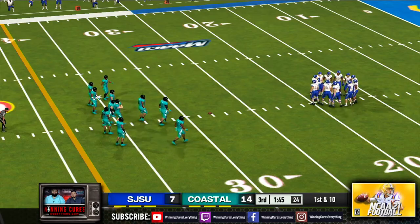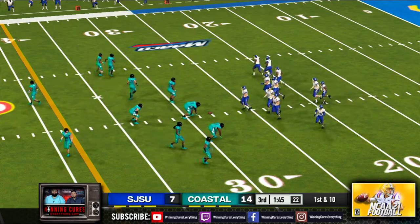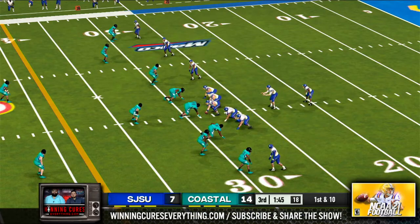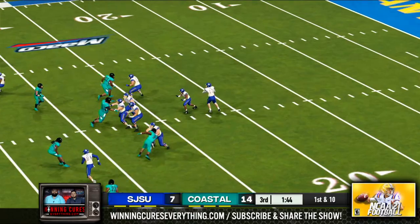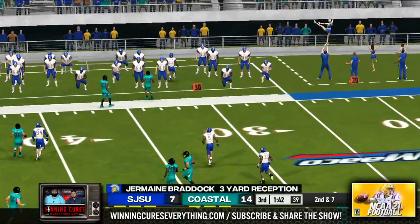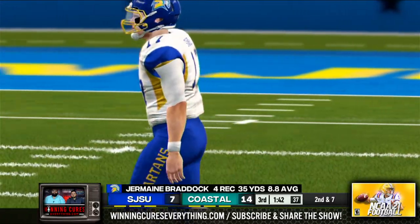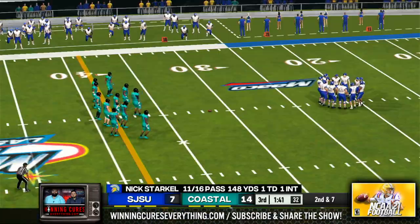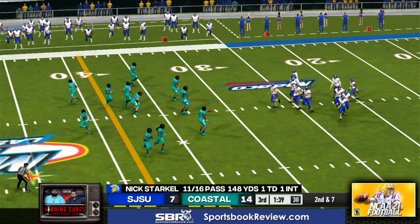This deficit can be easily overcome, sure. But they have to be thinking if they don't get something going on this series, the burden is going to be felt by their defense. Steps out of bounds at the 31. That'll make it second and seven. Second and seven. Ball on the 31-yard line.